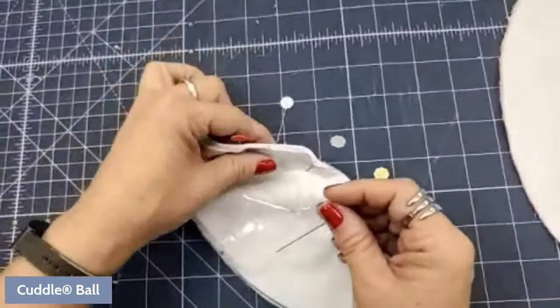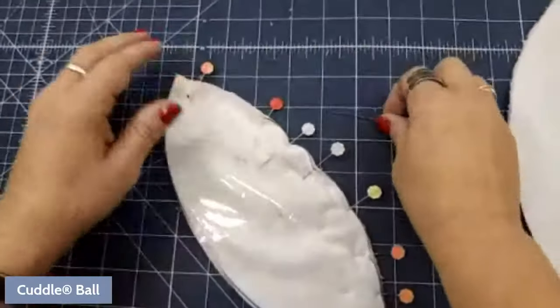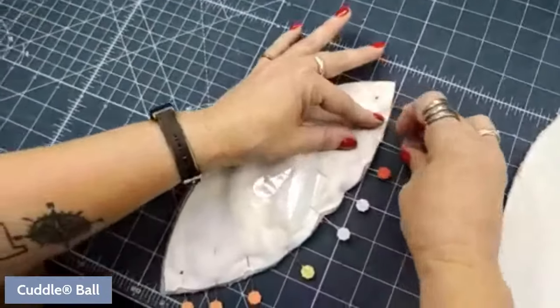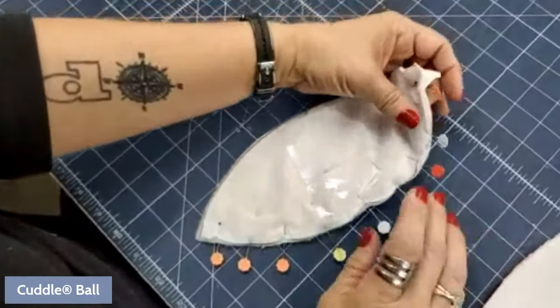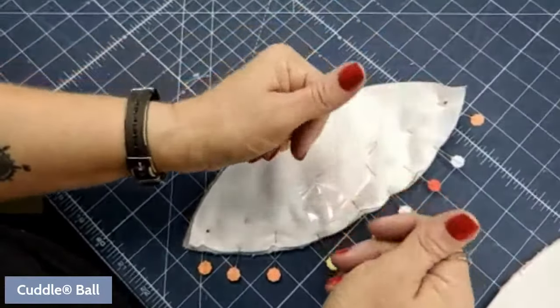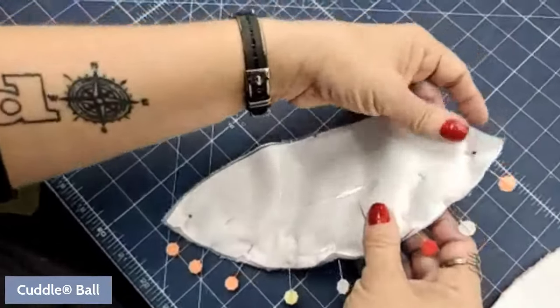But as soon as I pick this up, you'll see they start to shift. One of the other things that I noticed when I was doing a bunch of these little samples is that if I get the nap wrong, these two edges will fight a lot more. And if they're right, they don't really fight too much. They just move. But if you have worked with Cuddle very much, you know that they kind of fight and they'll move apart from each other. If that starts happening, check your naps because it's probably that your nap is wrong.